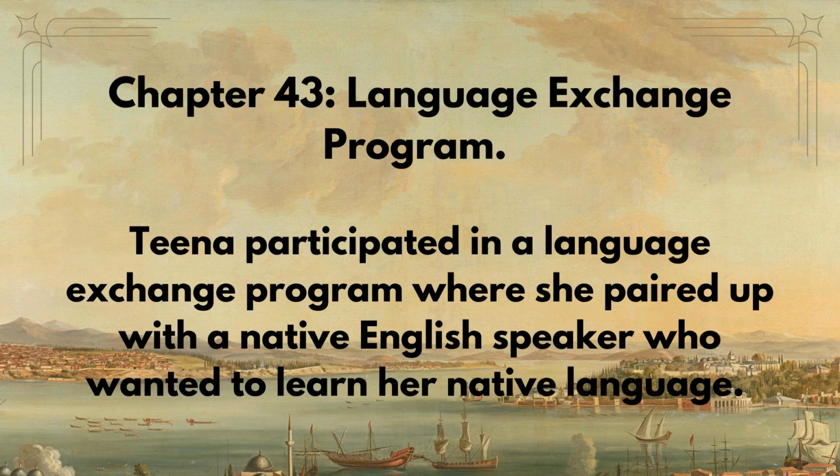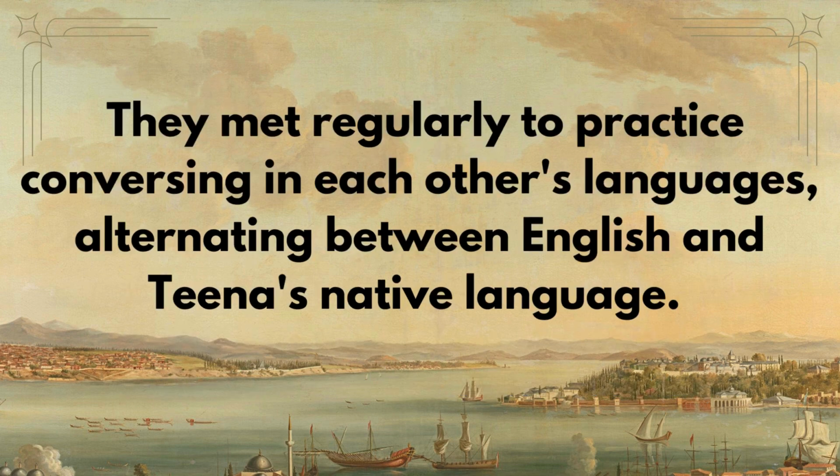Chapter 43: Language Exchange Program. Tina participated in a language exchange program where she paired up with a native English speaker who wanted to learn her native language. They met regularly to practice conversing in each other's languages, alternating between English and Tina's native language.